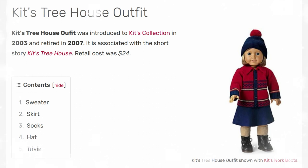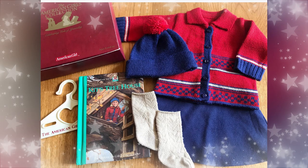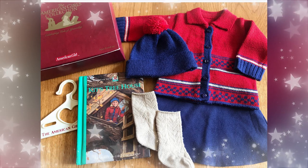This was released in 2003, retired in 2007. The retail cost was $24. Now, this outfit kind of went with the short story Kit's Treehouse, and I think this outfit is adorable. It is kind of hard to find. Oh, yeah, definitely. But I think it's adorable. I don't really see a lot of collectors owning this one. I feel like this one was kind of forgotten, and then it's just expensive on eBay. Yeah, on eBay, it's about $70.